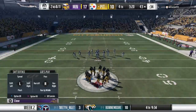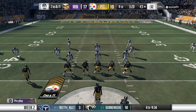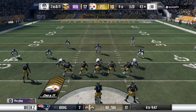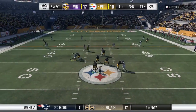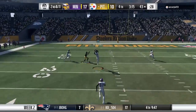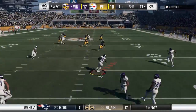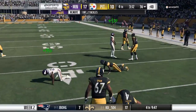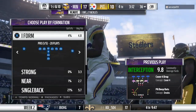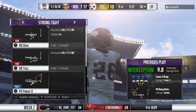So now 11 yards to go for this offensive unit. It's second down. Play fake. Here's Prescott. He rifles one that's intercepted. Picked off by the rookie from Florida, Marcus May. And he's able to take this one back to the 36-yard line.